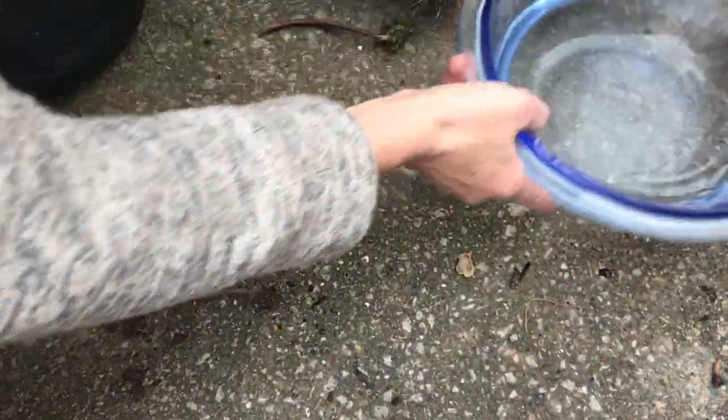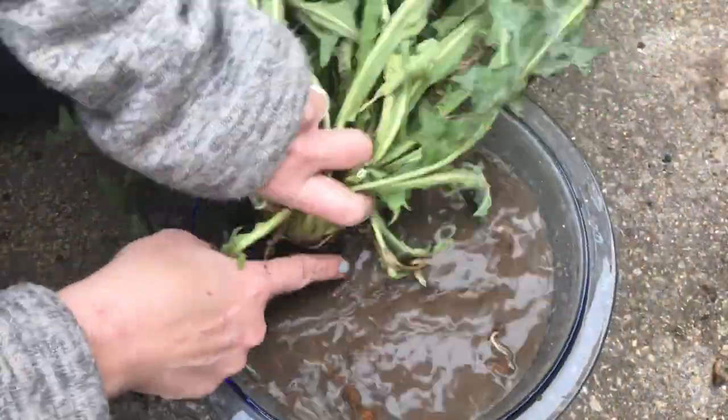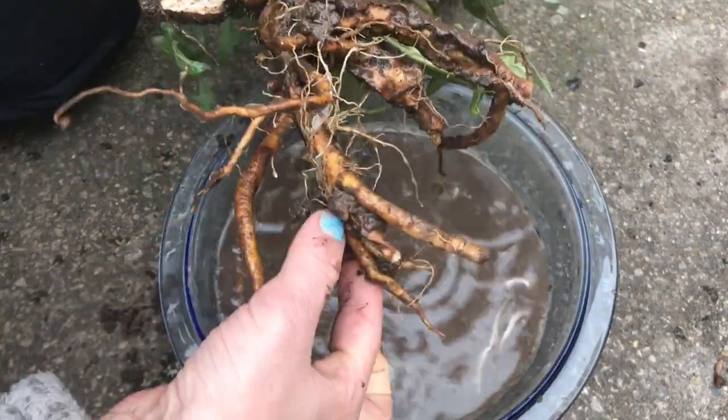Now I do advise that you do this outside in a bucket first before you bring them in, because all that muck will just clog up the drain. So back inside with a very, very healthy looking root system here.